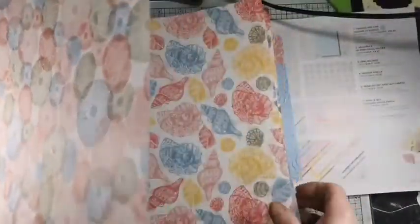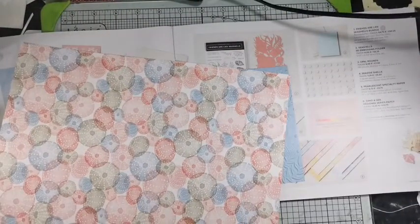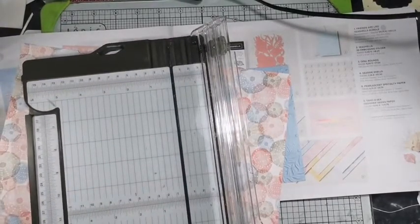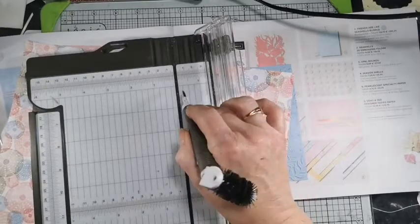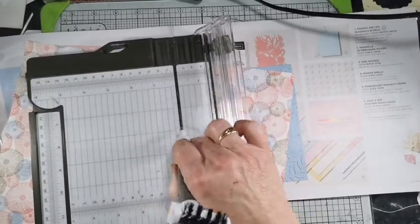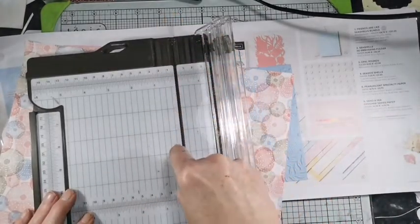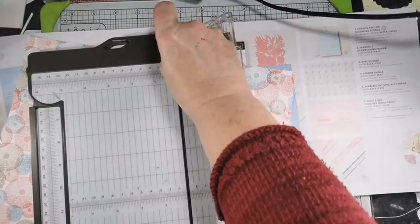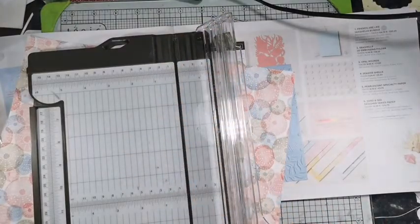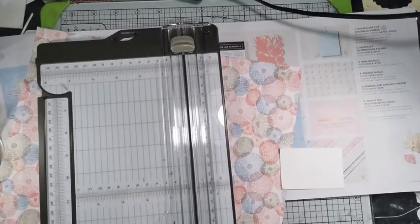I rather love this sea urchin paper. I think I might take some of that. I didn't get round to running anything down this groove. Oh yes, there's a whole load of gunk in there, isn't there? Let's get rid of that. I'm working it too hard. Right.